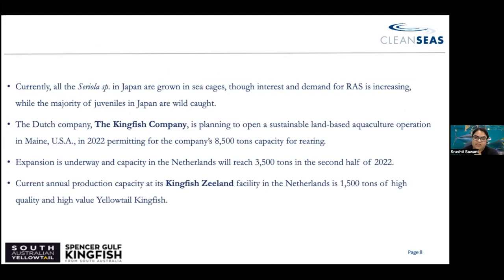And as it is, Japan is growing them all in sea cages. The demand for RAS is increasing exponentially, and Japan is getting there too, moving to culture them in RAS. The only thing about Japan is they do not have any spawning means so far. Whatever their juveniles are, they're all wild caught. That's one of the reasons I think their production of Seriola lalandi is lower than their other Seriola species, because of the wild catch.